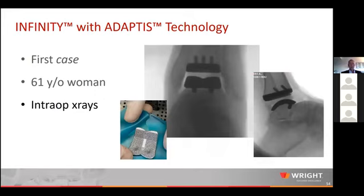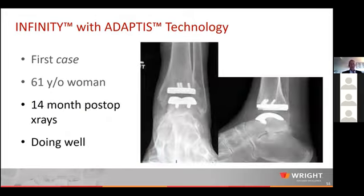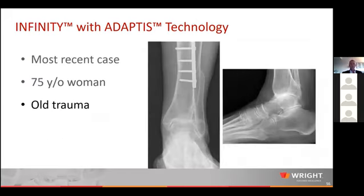So here's the intraoperative picture of the new monoblock with the porous coating of the Biofoam. And you'll see there we've implanted our device. Looks good. And here she is 14 months post-op, doing very well. Cites no pain, has good range of motion. Alignment remains very good. And so a very successful first case using this.